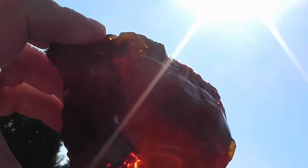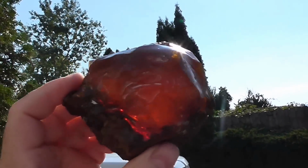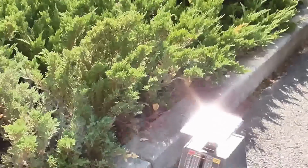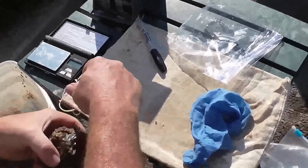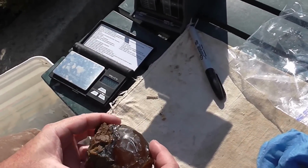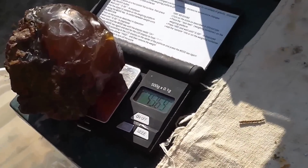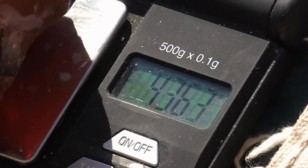I am almost dead certain this one is going to break the world record. Look at that. You just don't get an opal like that anywhere else in the world. And even to get one this size is almost unheard of. That is some of the highest grade facet grade opal that comes out of the mine. Let's get a weight on this one. This one weighs 436.3 grams.